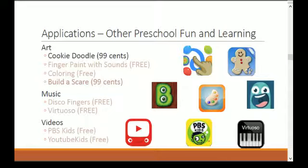There's also a couple of music apps here. Disco Fingers is an easy app that uses simple taps on the screen to create funky musical beats. Virtuoso is another music app that's said to look like piano keys and uses taps on the screen to play it. I know we have Disco Fingers, so I'm going to play that for you.